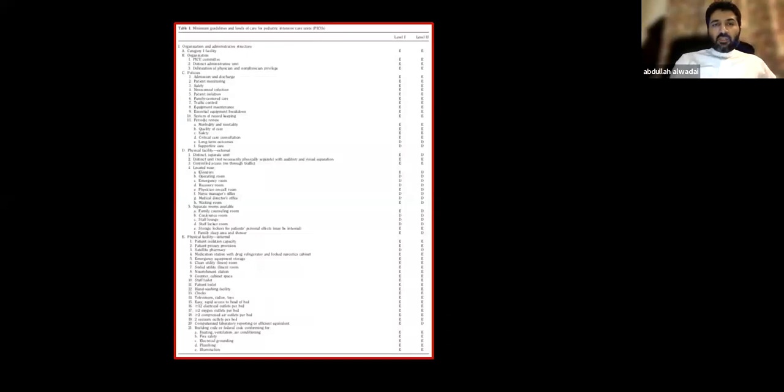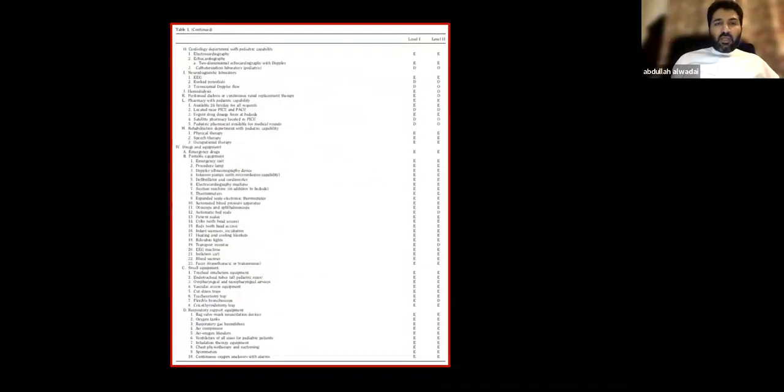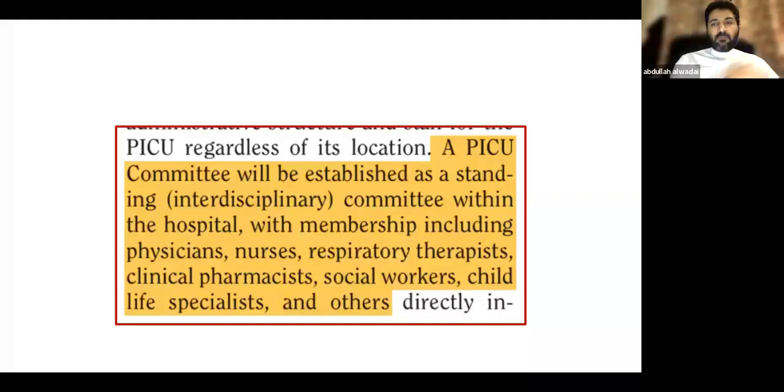I'm not going to read all of these, but in this particular paper, they have tables for every single thing that you might think of in the ICU. The 2 levels, level 1 and level 2, they divided into essential, desirable, and optional. And they talked about anything from organization, staffing, nursing, even the other subspecialties, the pharmacy. So it's all in there. How do you monitor the patient? So if you are going to build an ICU, I recommend you read this paper because it's going to help you a lot.